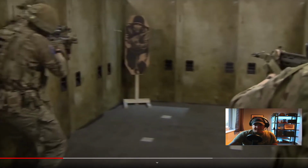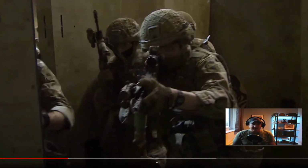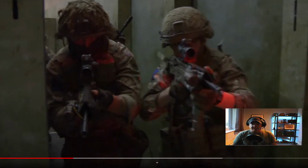To make it even more realistic, enemy troops wearing protective kit can be laying in wait, ready to launch an ambush. The facility cost around £500,000 and was built by a specialist company run by former British soldiers and Royal Marines.